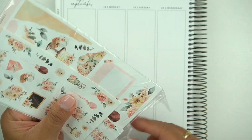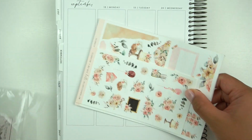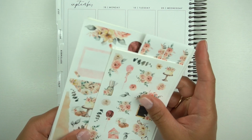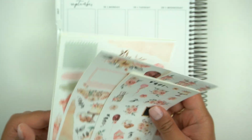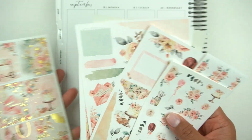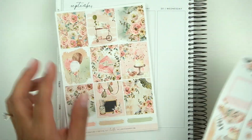I also need to go and double check because I might have accidentally placed 2 orders of this kit. I just remembered thinking about it, or having it in my cart when I was purchasing fall stuff, and I don't know if I actually kept it or removed it. I'm so bad at this. Oh gosh, I feel like a rookie.